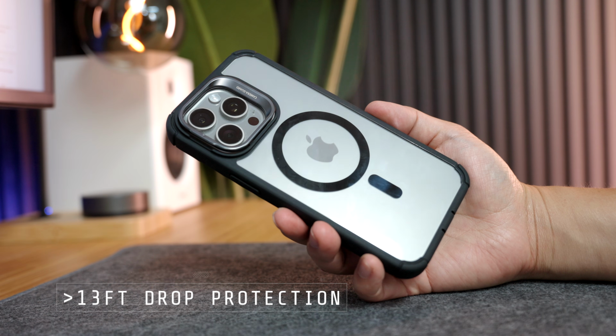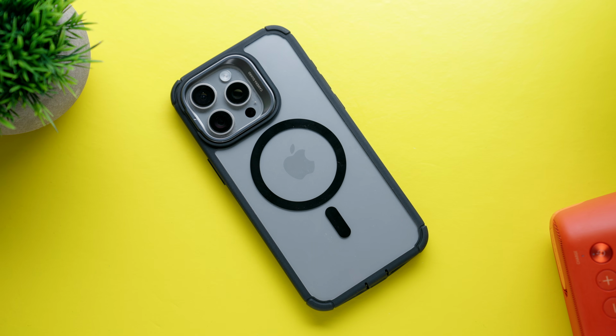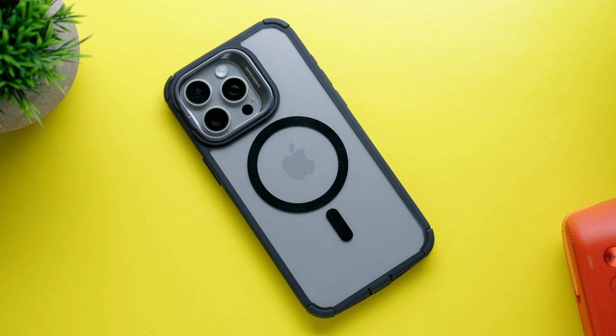When fully installed, your iPhone could survive drops at up to 13 feet, which is kind of insane. It's perfect if you're in a line of work like construction where you need that extra layer of protection.